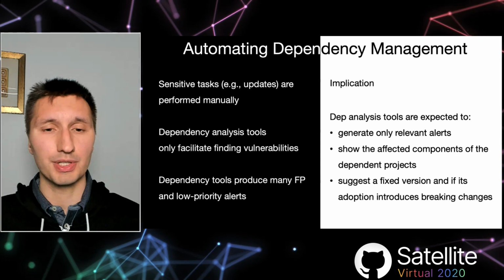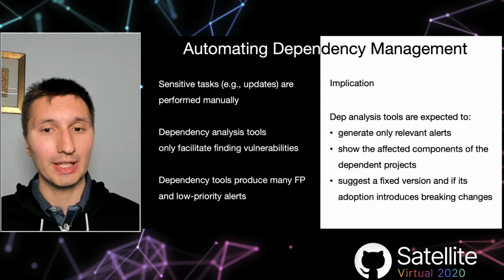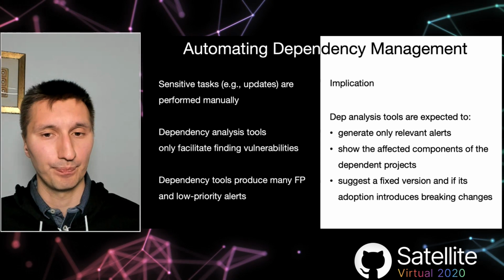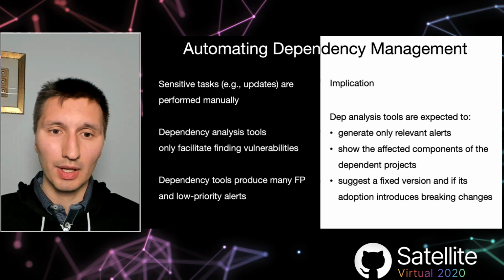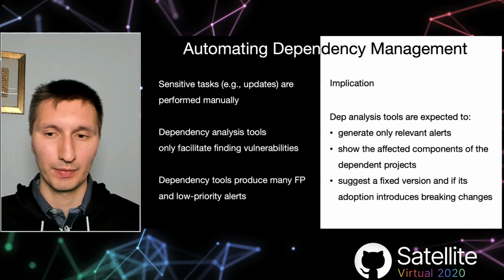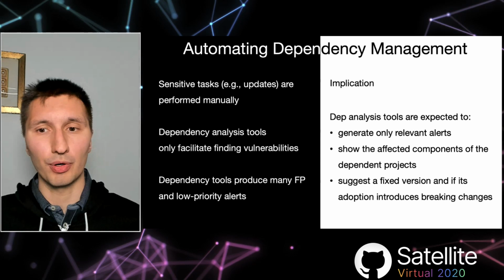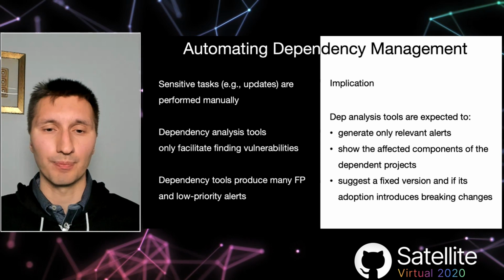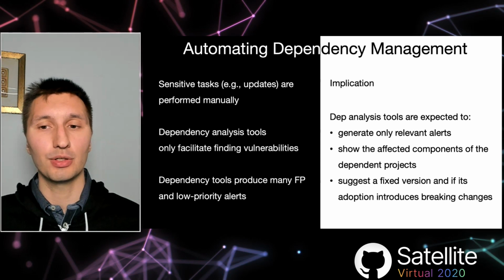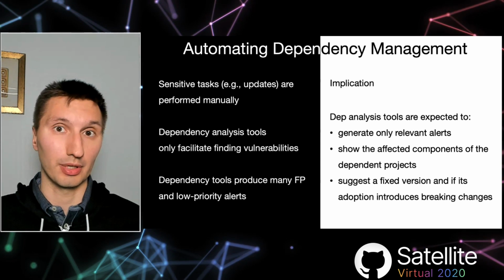So the implications for tool developers: dependency analysis tools should, first, generate only relevant alerts, so these alerts are not perceived by developers as spam, very importantly. Second, dependency analysis tools should show the affected components of the dependent projects, so developers could immediately decide how severe is the impact. For example, whether a core component is affected or not. Finally, dependency analysis tools should suggest a fixed version and whether its adoption introduces breaking changes, so developers could estimate the cost of a fix and plan it properly.